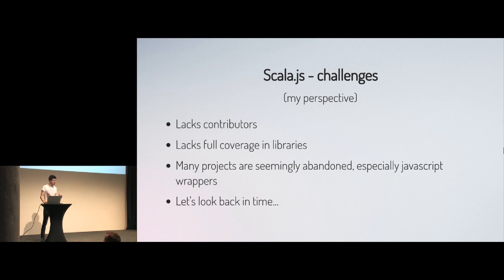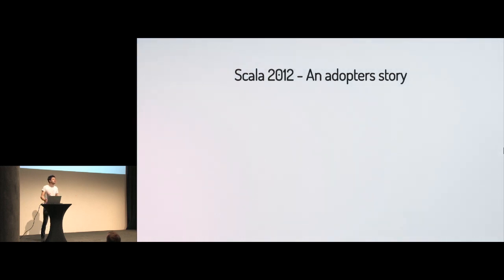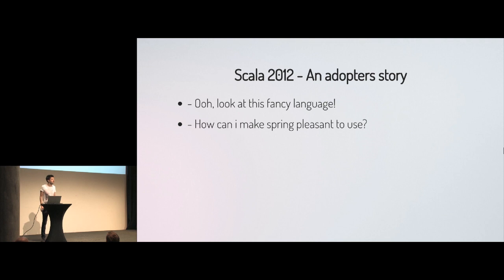So just to put this into some perspective, I just want to skip back a few years, back to the year 2012. I just want to compare how it was to adopt Scala at the top of the hype curve in 2012. We had everything going for us. It was really great. So a specific adopter would have, I think, an upwards trend where you start using the language and you find this is really cool. And then as a next step, you ask the only question that you can ask, how can I express things that I already know in my new language? So for instance, how can I use Spring with Scala? Would be something that would show up.